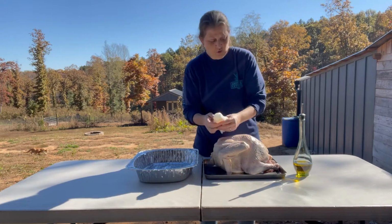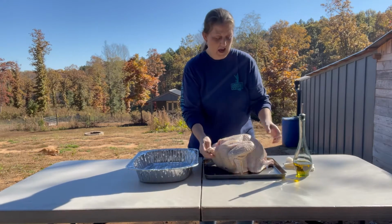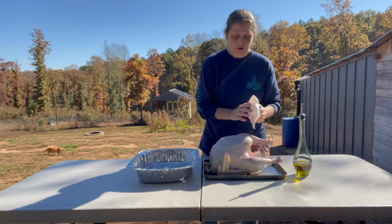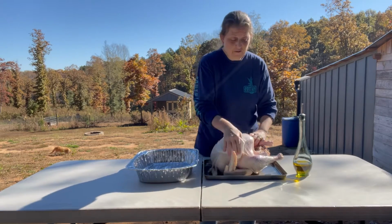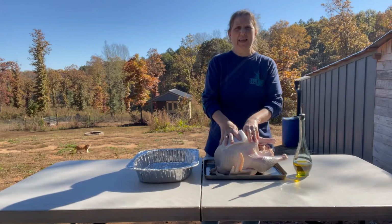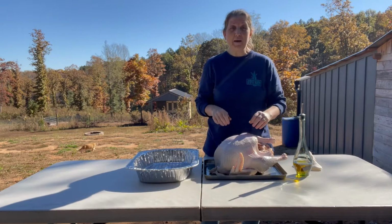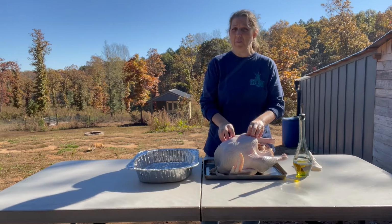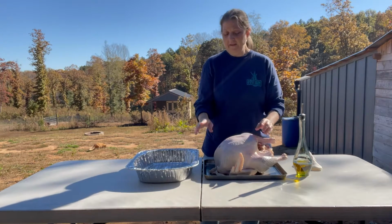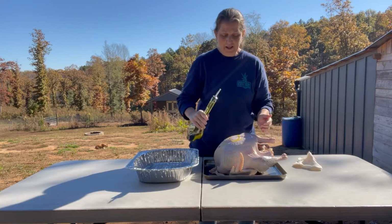I don't ever trim off any of the fat, like this fat here where the neck was, because it'll cook down and give you wonderful fat for your gravy. Especially if I have an organic turkey that's been raised correctly, I'm not worried about the fat. Actually, that fat is a really important part of our diet, so I don't trim any of it off. So we're just going to rub him with some oil and get him ready.